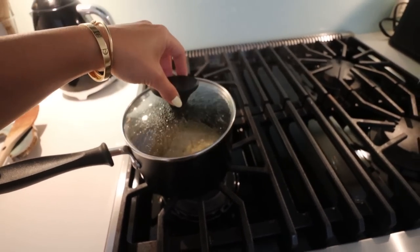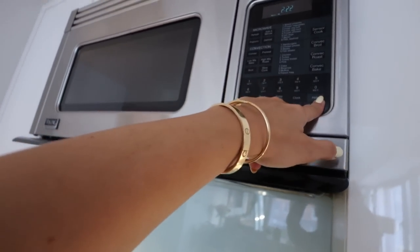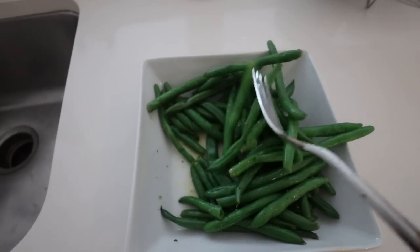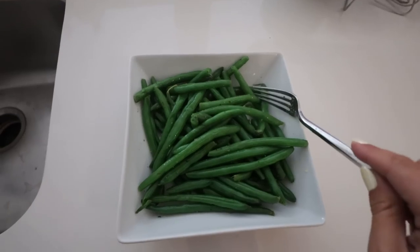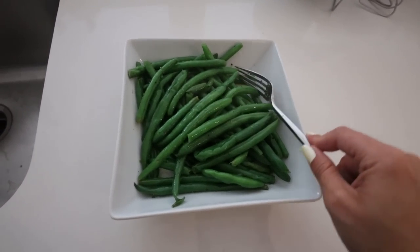I'm so sweaty because I just walked back and it's hot out there. Just cooked up some couscous. Gonna heat up my chicken that I made yesterday with Ryan. And then I made green beans as well. These are the best green beans in the world because I made them. No, I'm kidding. I just love green beans so much, especially when they've got a little butter and pepper.